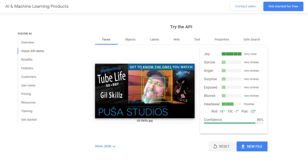And you can see where it's ranking the highest is in joy, which is so Gil. I'm sorry, I gotta say it. It is so Gil Skills through and through. But nonetheless, it is reading what you want it to read. Headwear, you see there? It can tell that he has something on his head. So these are words that are going to rank, or keep you from ranking, either through limited monetization, etc. Heavy brow, anger, surprise, exposed, blurred.